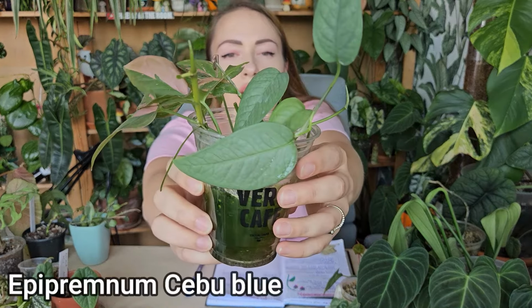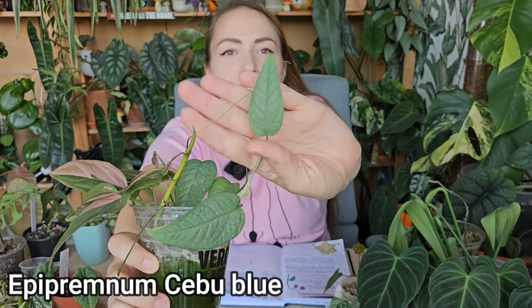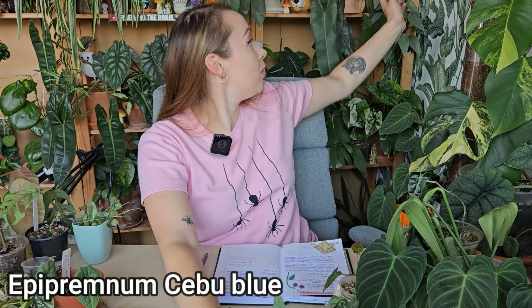So yeah, these ones probably will go into the plant swap as cuttings. And so will those Epipremnum Cebu blue. Look at those cute colors. I actually have a full-on beautiful trailing plant right here. Such a cute plant. I love the color. I love how it gives that whimsical feel to my plant shelf. But once again, I had lots of trailing branches, so I just propagated them, and who knows, maybe some people will want to add some Cebu blue to their collection as well.